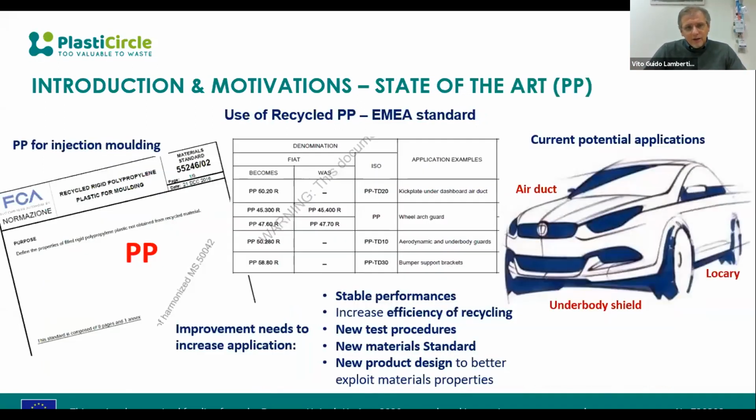So this is just a sketch of what is being done within FCA, now I should say within Stellantis. We already have one standard dedicated to polypropylene. Polypropylene, as you have seen, is the most used material, so we need to attack polypropylene first. And we already have a set of different types of materials available in our standard for a limited number of applications today. So we can have material for air duct, for underbody shield, for lockers. These types of components represent a certain amount, for sure not negligible, in our vehicle, but clearly we need to increase the use of recycled material.